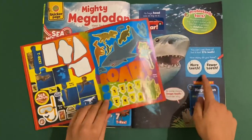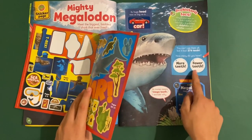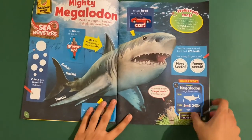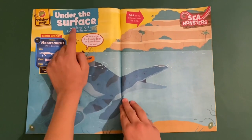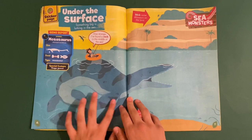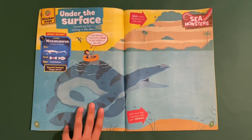And then, how many do you have? Like, how many teeth? A few. I think it's fewer. I've got the Gizmo report. Under the surface, something big is lurking in the sea. Look at this big sea creature that Andy's riding on. It looks like he's fishing on his rubber ring.